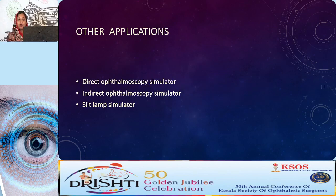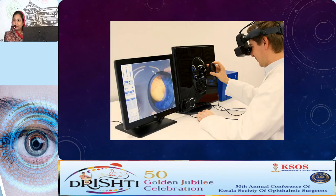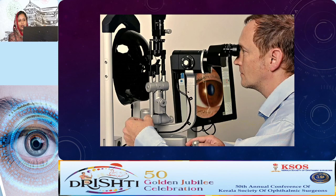And other applications for virtual reality simulators are direct ophthalmoscopy simulator, indirect ophthalmoscopy simulator, and slit lamp simulator, which can be used by residents to know how to use each of these instruments, where to look, and how each pathology will look before they start looking at real patients. This is a direct ophthalmoscopy simulator, this is an indirect ophthalmoscopy simulator, and this is a slit lamp simulator. So, structured and supervised simulation training can impart a significant level of skill to novice surgeons as well as trainees. This is happening all over the world, but in India, due to cost constraints as well as practical feasibility, it is available only in a few centers, but hopefully in the near future, we can expect it reaches all the teaching institutes. Thank you.